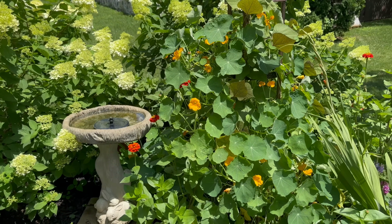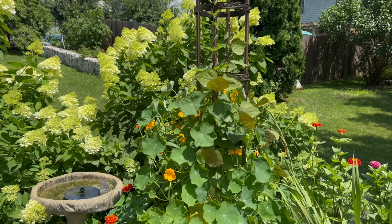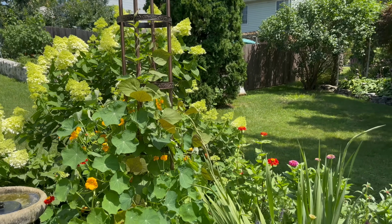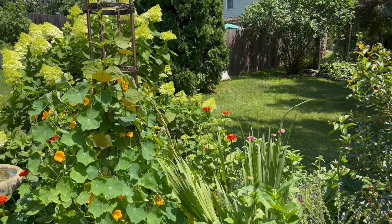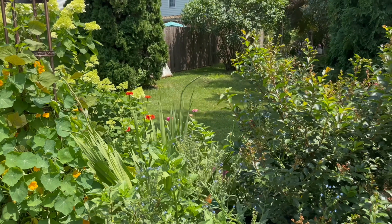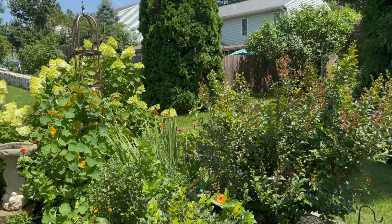So she has some climbing nasturtiums going up this trellis, and she planted those from seed. She also has purple hyacinth bean vine and a Thunbergia growing up that trellis. And it looks like she's about to have some Peter Pears gladiolus in bloom. I love the repetition of the forget-me-not there. And then to anchor the corner here, they have a beautiful pink crepe myrtle.